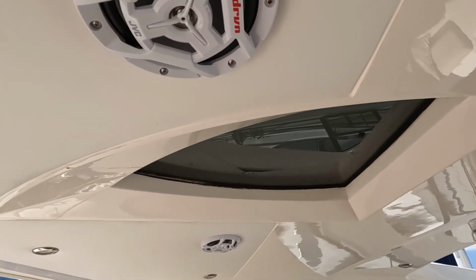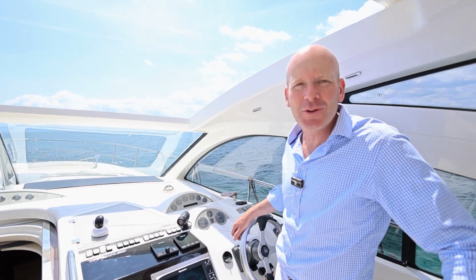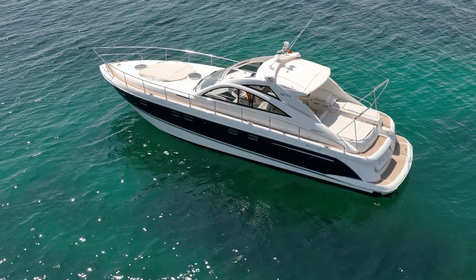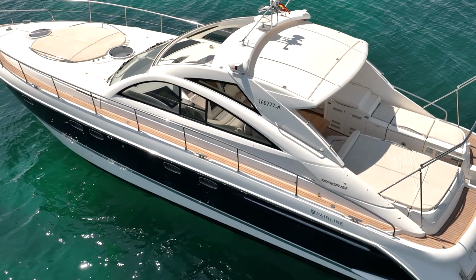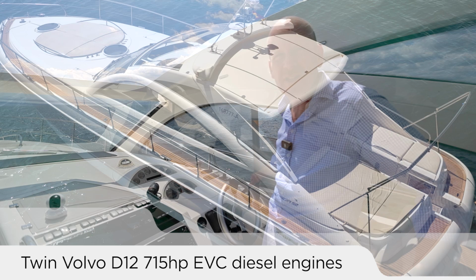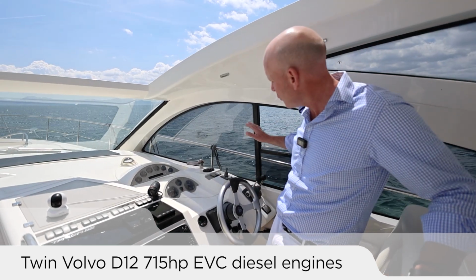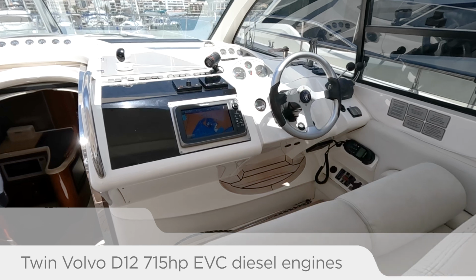Up to the helm position, and this is just marvelous. We've got the sunroof open. We've dropped anchor in Alcudia Bay, and it's the perfect spring day to get us excited about the summer. On these old Targas, we've got the Volvo D12 715 horsepower engines on shafts, EVC controls. The boat is super maneuverable.